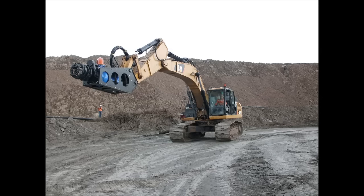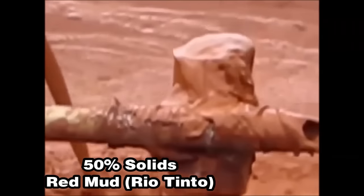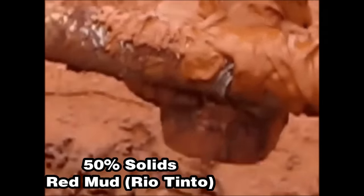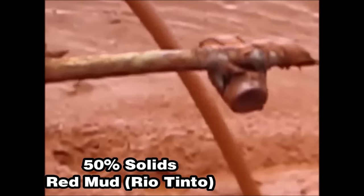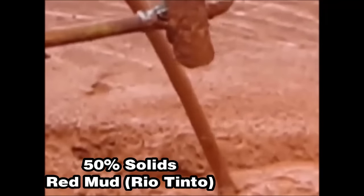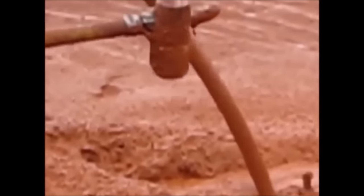The first clip of this demo video shows an Eddy pump moving red mud from a bauxite mining operation for Rio Tinto. Transport rates up to 50% solids by volume and slurry viscosity of 1,000 centipoise were achieved at pumping distances over 1.5 miles. The sample material can barely flow out of the cup.